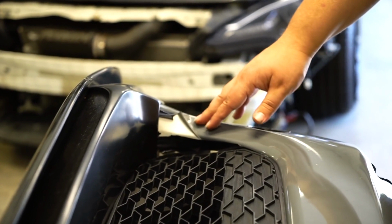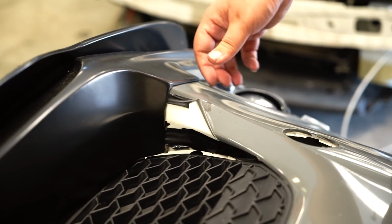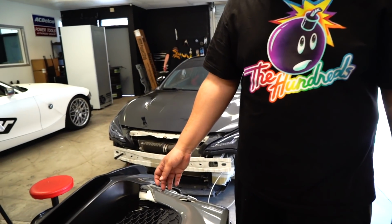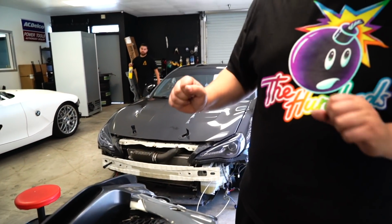This side's definitely worse. It looks like there's a lot of tension right here where there didn't have to be. Now even the gray is starting to pull back, quite a bit, like at least an inch. That just means there's a lot of tension there that they're trying to pull into place.